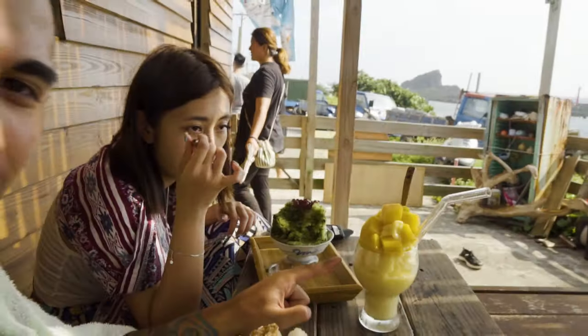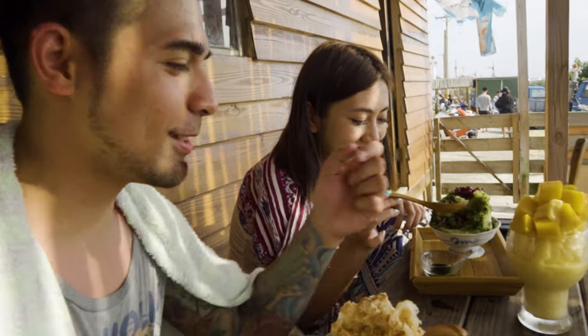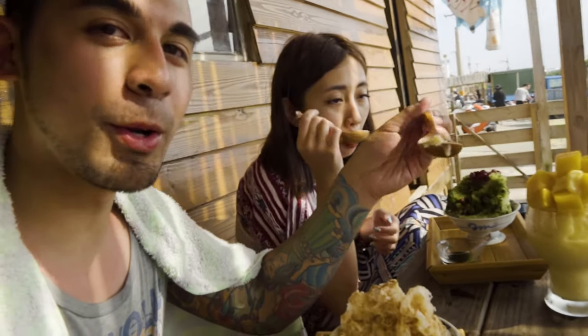Well, we ordered three things, two shaved ice and a mango smoothie. And it's like mango overload. But when she tried it, she made a face. So we'll see what she's... Okay. Here we go.